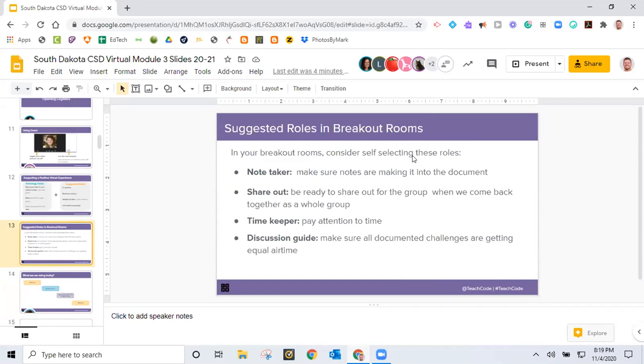We may or may not have breakout rooms, but these are some of the different roles that we could take on, whether it's a note taker, share out, timekeeper, or discussion guide. Those are some of the different roles, not only that we would take as teachers, but also that our students would take.